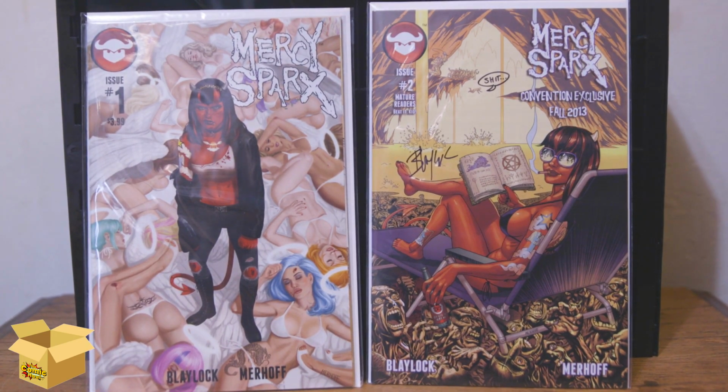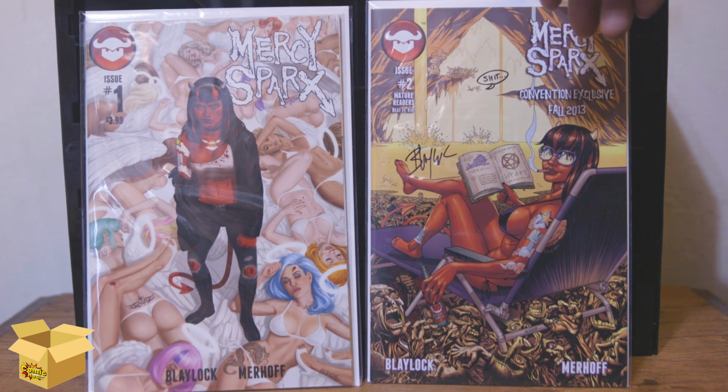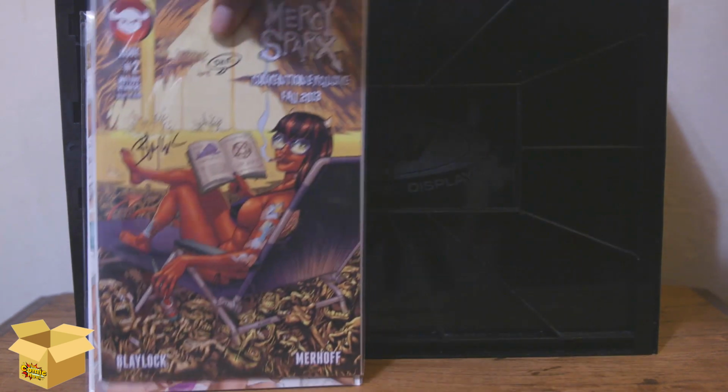Mercy Sparks number 1 variant, and we've got the number 2 variant. This is from volume 2. This one is a 1 in 500, and it's autographed by Blaylock. And this one is another variant. I just can't remember exactly which variant it is.